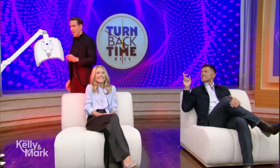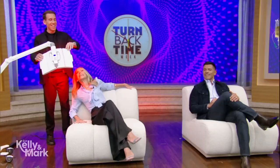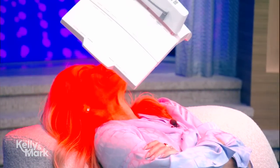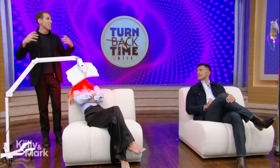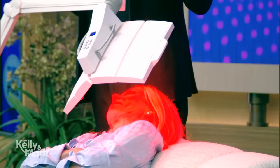Next we have red light. I've seen this in my house all over the place. Yes, red light is so impactful, and it's everywhere on social media right now. The reason why red light is so impactful is that in our biology classes growing up, we've all heard about the mitochondria of the cell. This is the powerhouse, where all the energy in all the cells is created.